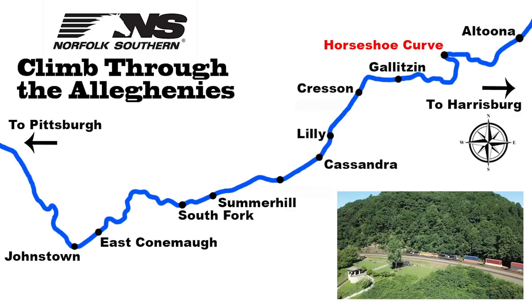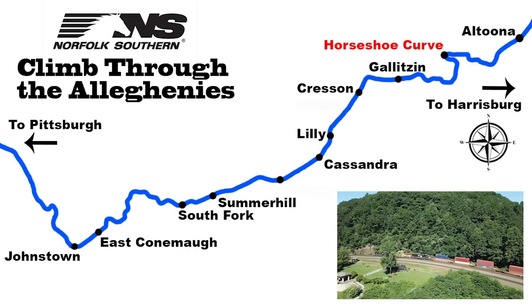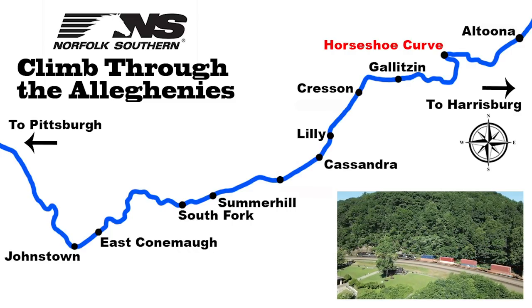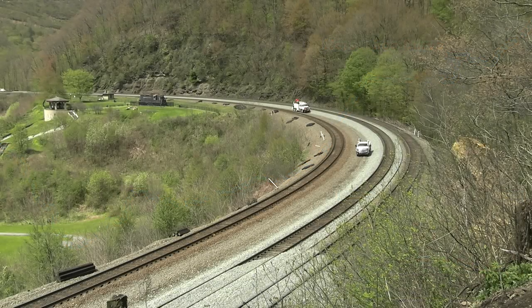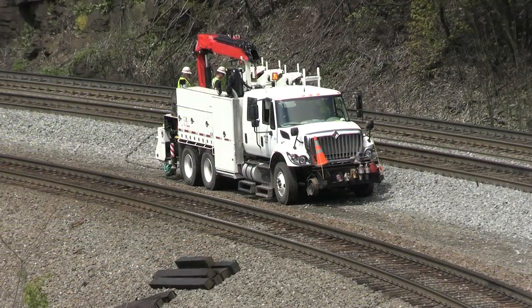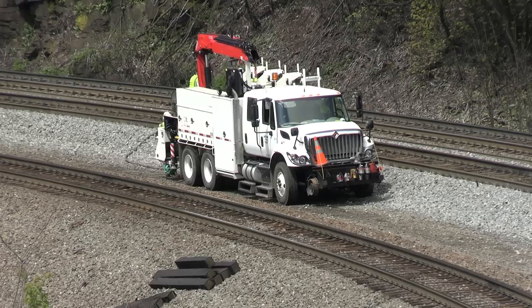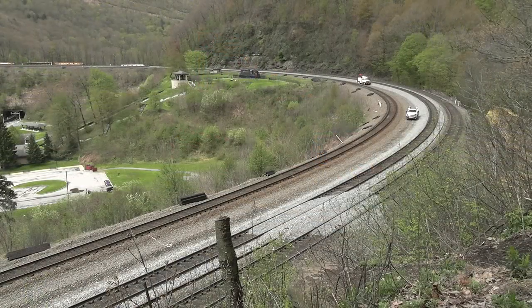Rail fans can watch the action at Horseshoe Curve 24/7, 365 on the Virtual Railfan webcam. At the curve, an ATV trail, heavily used by the locals for off-roading, provides a great vantage point to watch the Norfolk Southern freight trains negotiate the curve.